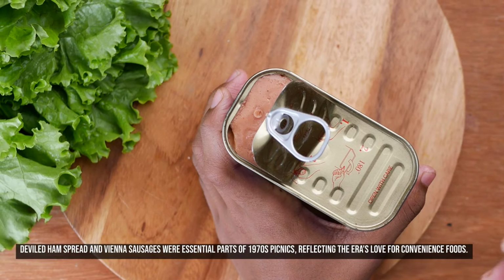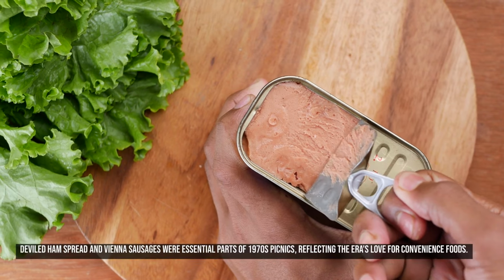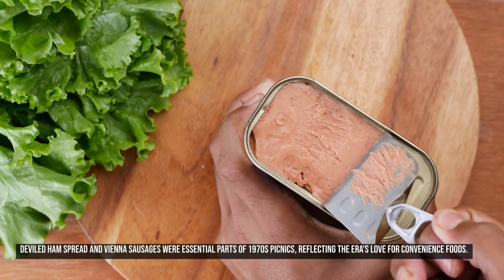Number 3, canned meat craze, deviled ham spread and Vienna sausages. Deviled ham spread and Vienna sausages were essential parts of 1970s picnics, reflecting the era's love for convenience foods.